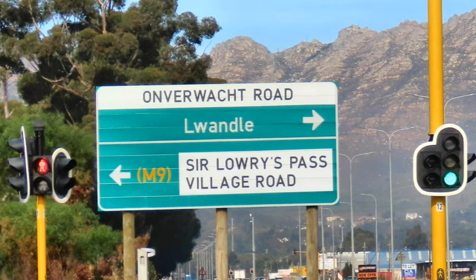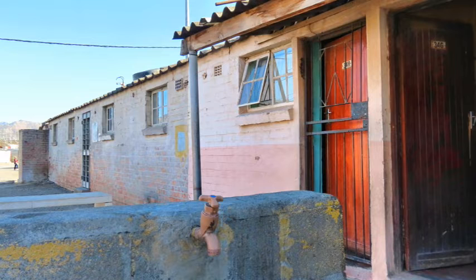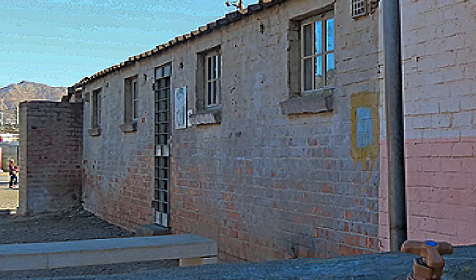The Lwandle Migrant Labour Museum is situated in Lwandle, the first township, next to the N2. It actually started quite suddenly, because I was in Lwandle helping somebody start a creche. And I noticed that they were working on the hostels. There were 26 hostels, and they were changing them from two-door hostels to single dwellings. So I wrote to the council and asked if they could keep one hostel for historical purposes.